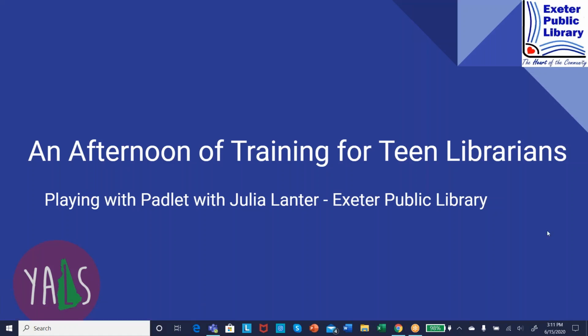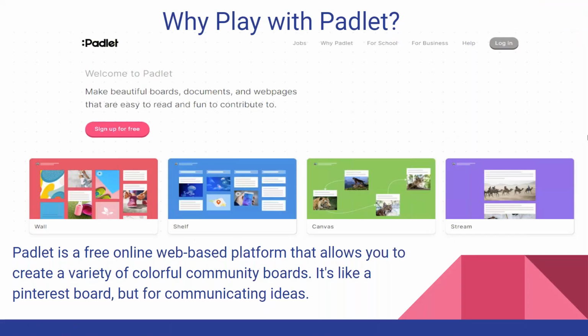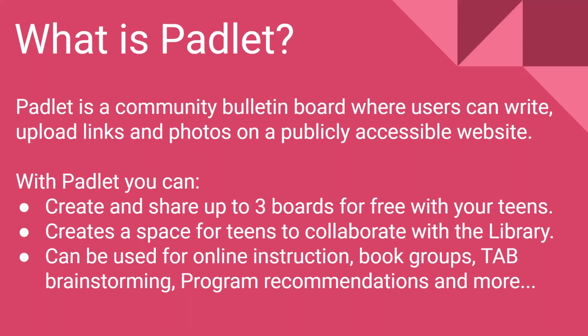So we'll go forward. All right. So why play with Padlet? I'm not sure about all of you, but I know a lot of us are one librarian youth service ponies who don't have a lot of time on our hands. Padlet is a very quick setup. I think you could probably plug and play in under 5 minutes as a new user. It's a quick, easy way to make communicating boards. I kind of think of it as Pinterest boards, but for communicating ideas.